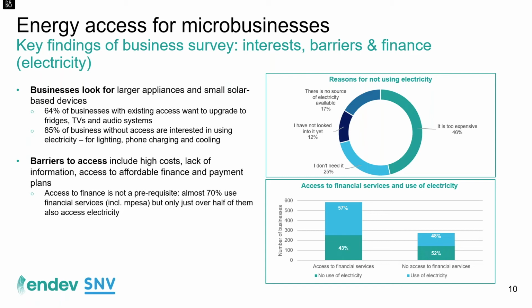Now when we look at the interest, so the demand that the businesses expressed, the barriers and finance, we saw that businesses express demand for larger appliances, but also small solar-based appliances. So 64% of the businesses that currently use electricity want to upgrade to fridges, TVs, and/or audio systems, while 85% of the businesses without access are interested in using electricity for lighting, phone charging, and cooling, as it will allow them, as they express, to be open longer, but also expand their product and service offering.